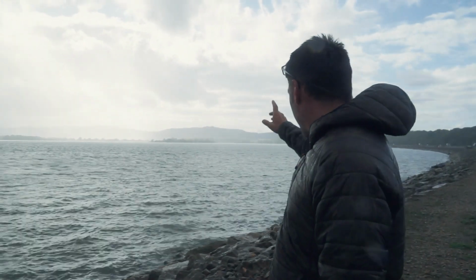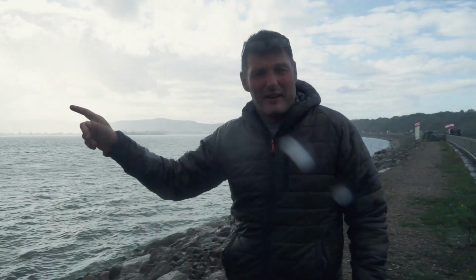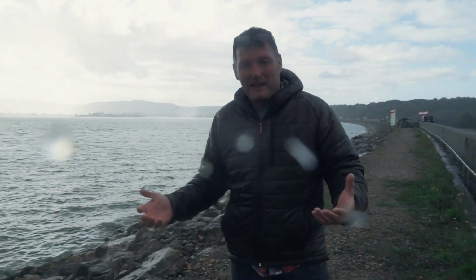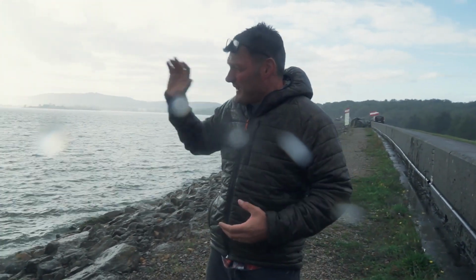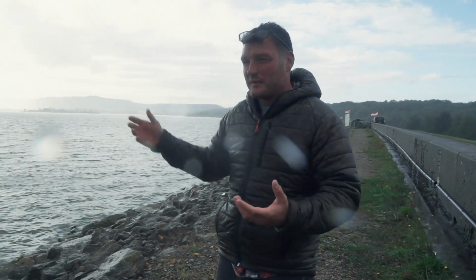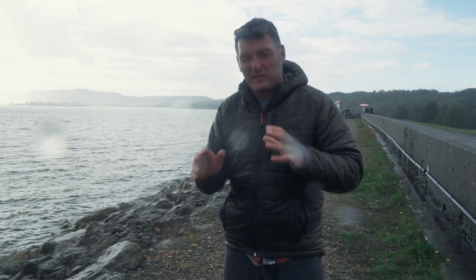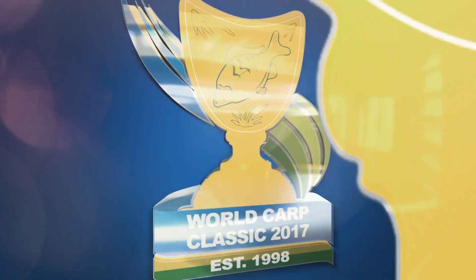Just having a little trip around the lake now, and just have a look at this. This shows you what this place can be like. Over there, it looks lovely. Just have a look that way. It looks absolutely horrendous. That's what this place can be like. The other side of the lake has hardly any wind at all. Down here, chucking it down with rain blowing right on our faces. This is what we call hardcore extreme carp fishing, and this is why this event is so good.